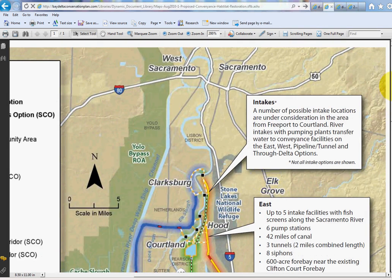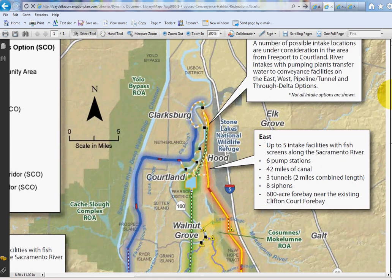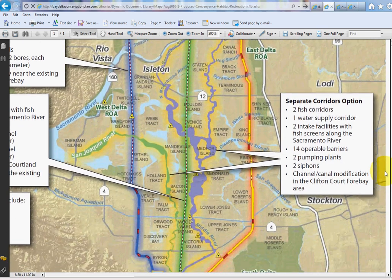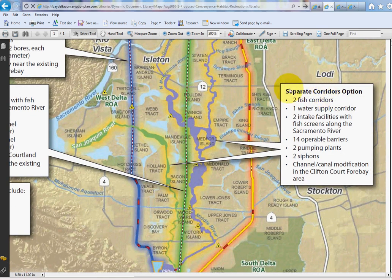I showed you how this is from BayDeltaConservationPlan.com. This is one of their maps. It combines all the different options they're talking about. And one of the options is the through delta facility. They call the separate corridors option, and this is the freshwater flow option.